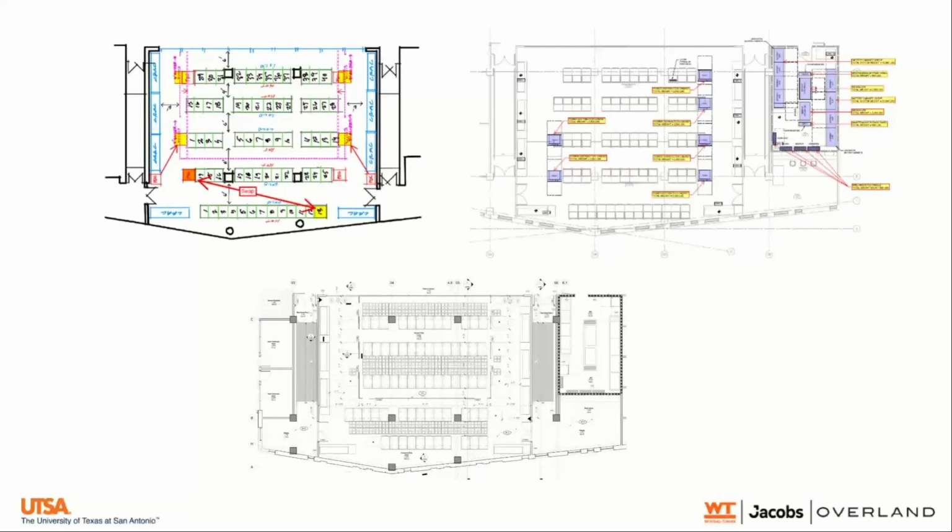And a focal point. The idea that most data centers are usually in dark boxes that don't have windows. We wanted to showcase this. This is a data-centric project. We wanted to make that as transparent, as accessible as possible to visitors and students. And so we put it on the third floor with lots of glass into it from the interior.